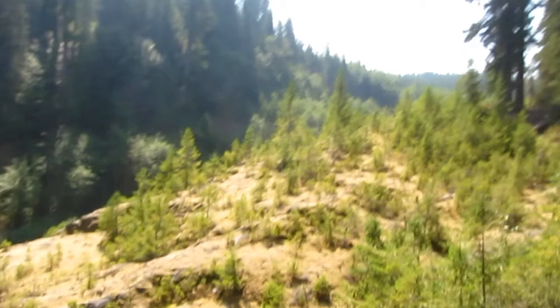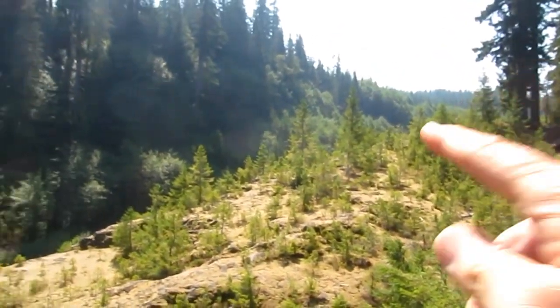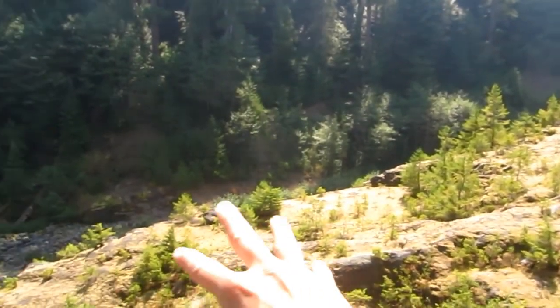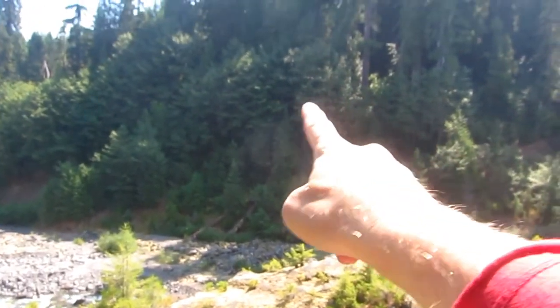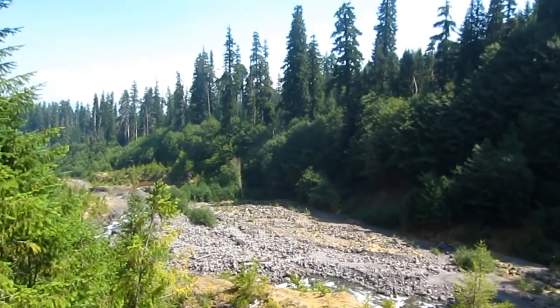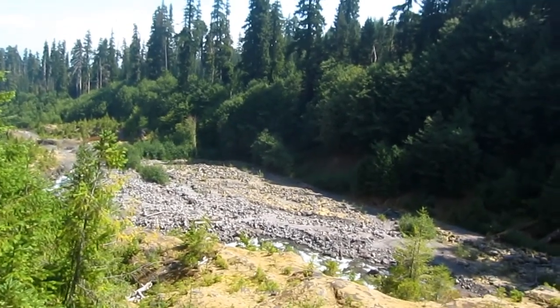That Lahar that I was showing you up there took a left-hand turn and came down through this valley, exposing this beautiful canyon that really nobody had seen before. So this canyon here, if you can see, the Lahar came down here, ripped up all of this, which is all new, and you can see the old growth forest up there, but it came down and took out this entire valley. And we're going to go look more at the valley.